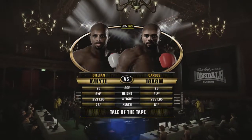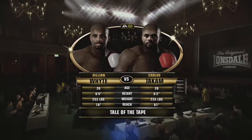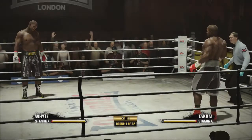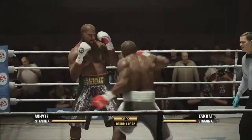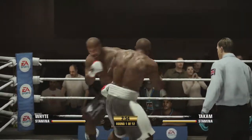Royal London Theatre here in London, England for our main event. Scheduled for 12 rounds among heavyweights. Great atmosphere here tonight. Everybody's been waiting for these two to meet up. Now they do as round one is underway.